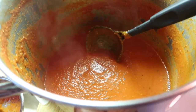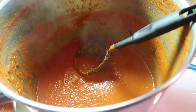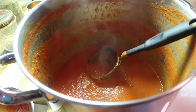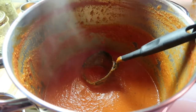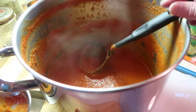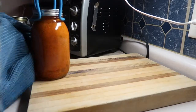If it's something you have like this that you're not sure that you're going to be able to get to canning, you can do one of 2 things. You can either put it in a jar in the fridge and just use it in the next couple days in a meal, or you could freeze it. Tomato sauce does freeze very well. But for right now, I'm just going to let this cool down and store it in the fridge.